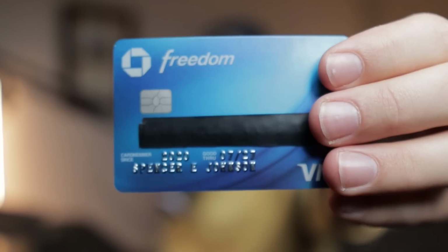As you can see here, if I can get it in focus in the camera, there's no wording underneath that Freedom logo at the top because it literally just is the Freedom credit card. This is once again a discontinued card from Chase, meaning that you can't apply fresh for it anymore. But unlike the Freedom Student, you can actually product change to the OG Chase Freedom still if you get the right customer service representative. And that's really what it comes down to these days, it seems.